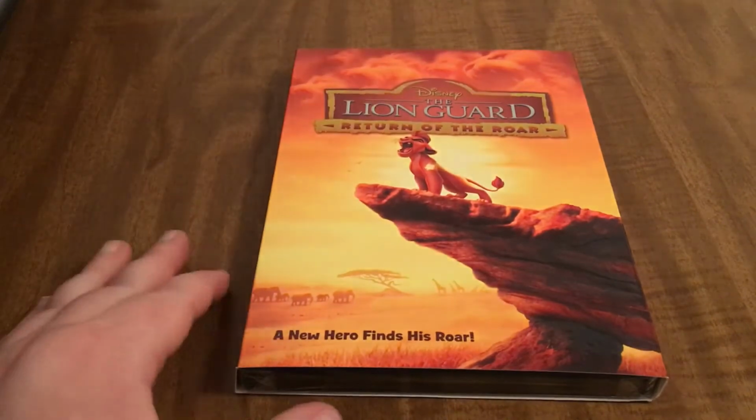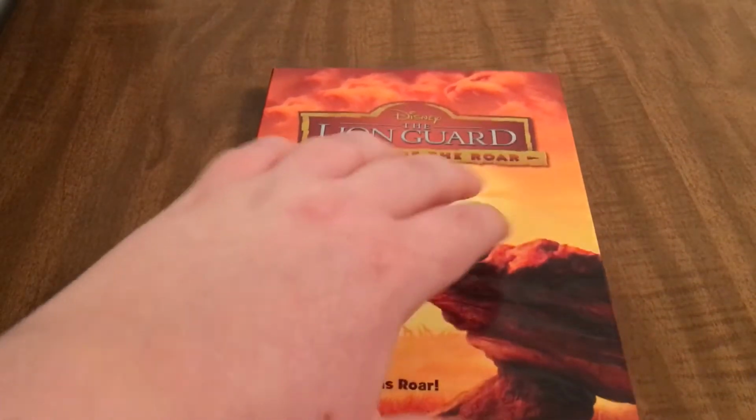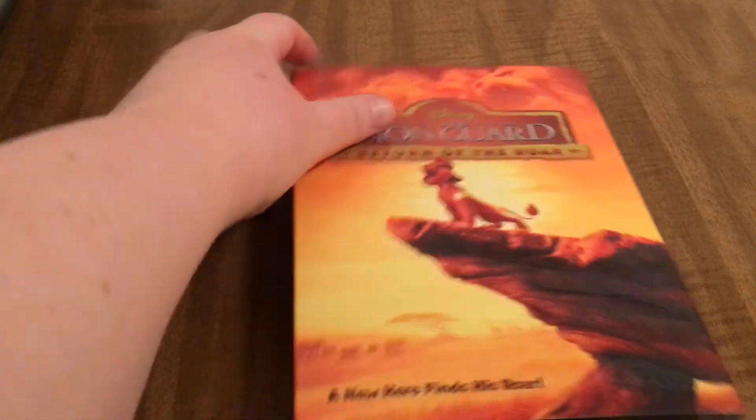And this one we have the Lion Guard Return of the Roar. This actually, again, is not a new movie for me, but that's okay. I have some kids in my life I can give this to. That's one of the fun parts about their mystery movies. You never know what you're going to get.